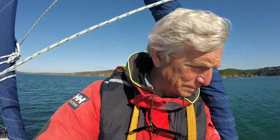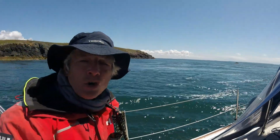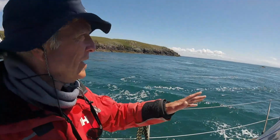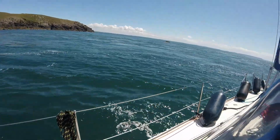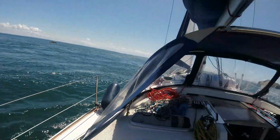If I want Châteauneuf-du-Pape tonight, I'm going to have to row for it. Well, I'm transiting a Welsh tidal gate called Jack Sound. And there's another one, another 6 or 7 miles ahead. Current goes ripping through here at 6 knots. Again, need to get your timing right.